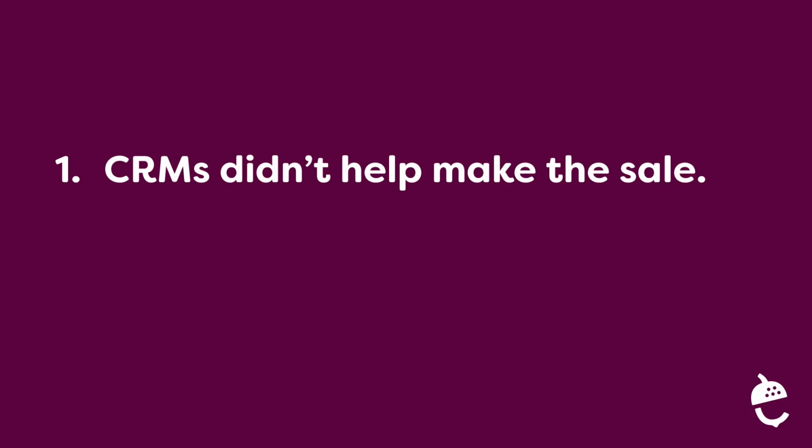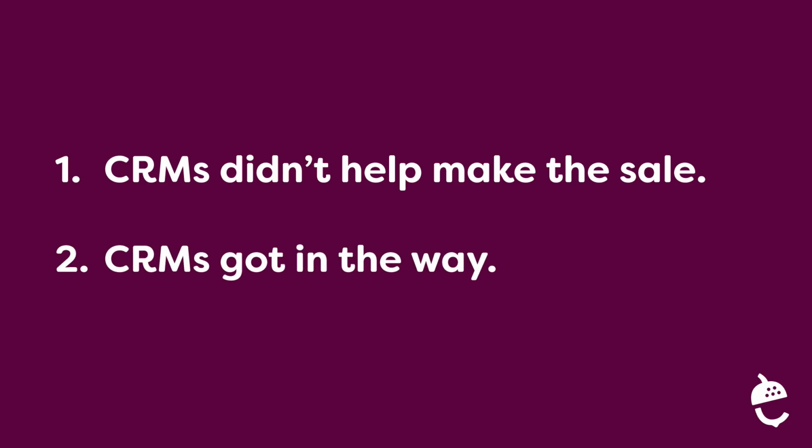First, these tools didn't materially help make the sale. Sure, our teams could log a call, but they didn't actually help us to automate the process from lead to close. Second, not only did they fail to help make the sale, but they actively got in the way. The CRMs we tried took the life out of our sales team. They reduced spending time on conversations to logging activities.